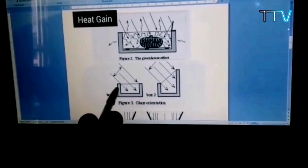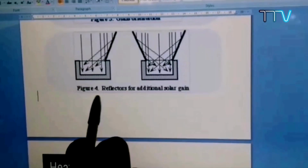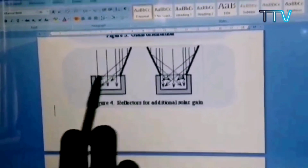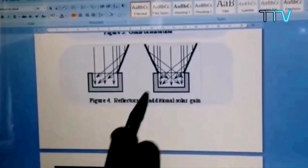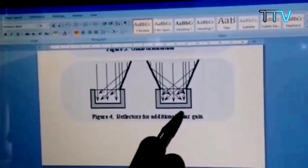Glass orientation. The more directly the glass faces the sun, the greater the solar heat gains. Reflectors for additional solar gain. Single or multiple reflectors bounce additional sunlight through the glass into the solar box, which results in higher cooker temperatures.